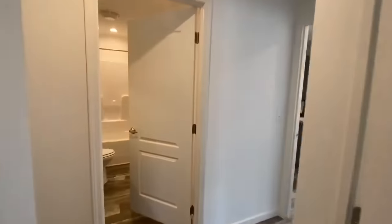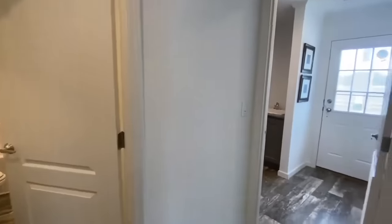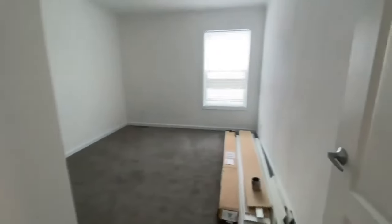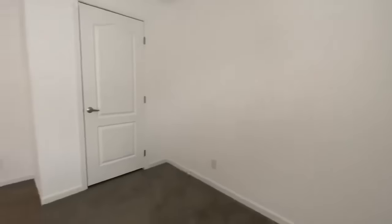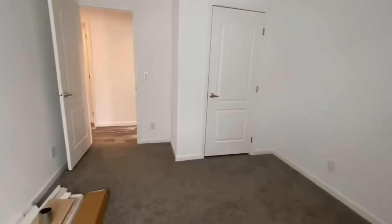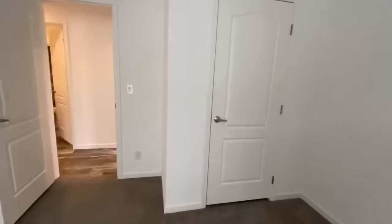If you've been noticing, there's no paneling. This is all drywall, which is nice. I think to get these nice updated feels, you need that drywall, you know what I mean? Nobody wants paneling, it's so old and it just dates the homes. Now, so many things can be changed in these homes.